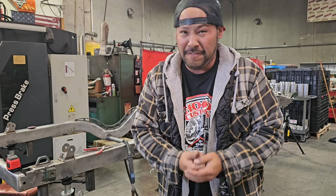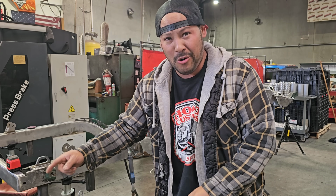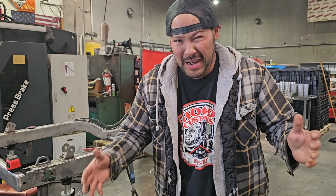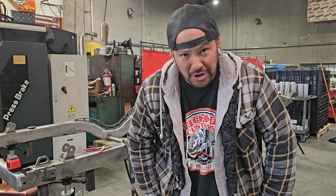Very excited, very stressed, very tired. We got a lot of stuff going on. Phoenix show just passed. Long Beach is around the corner, and this should have been done already. A month or two to build a show hopper is a lot of work, and we're trying to squeeze this into our already busy schedule.